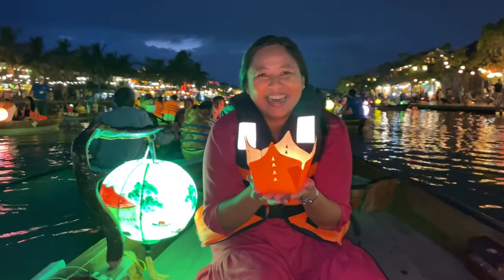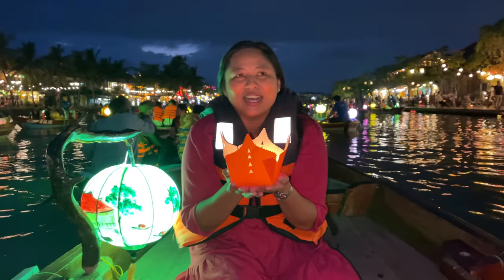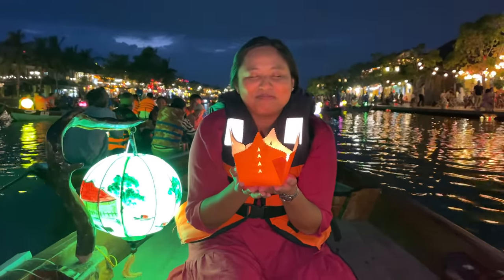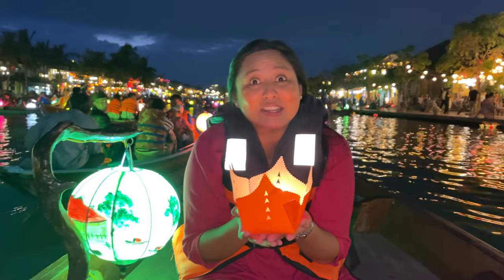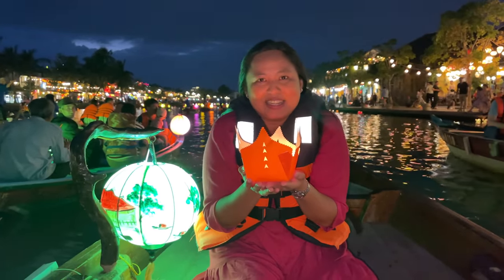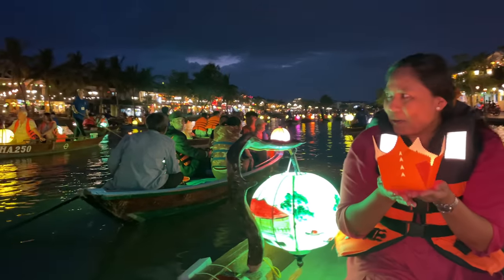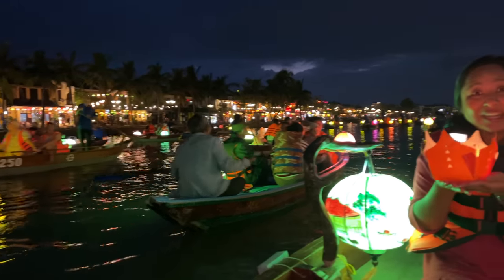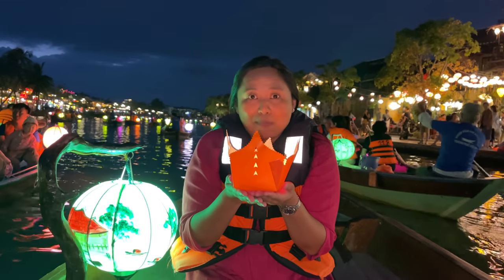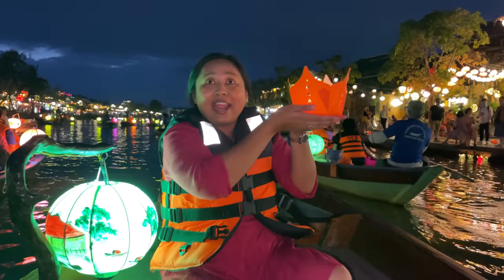Sayang, you have to make a wish. But don't say it loud. Okay. My wish... Is it a birthday wish or no? I don't know exactly. But you can put the lantern down, I think. Okay. Check this out. So many people actually. Wow. Look at this. So my wish to all of you: happy, successful, and safe.